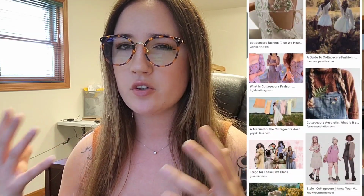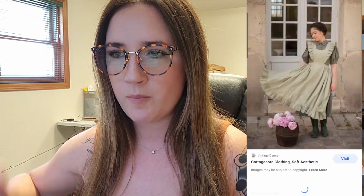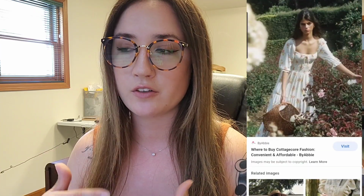The cottagecore style seems to be more modest, I guess I would say. That might be a good term to use. But typically you're not gonna find that style in shorter dresses. So you wanna think of, if you were at a cottage way back when, what would you be wearing? Think of things like florals and the puff sleeves and the really long dresses.